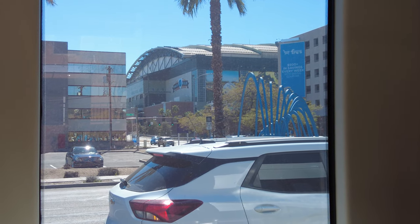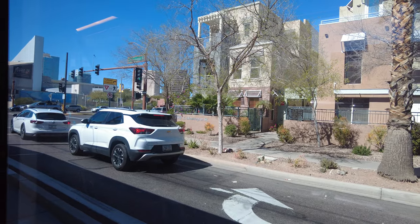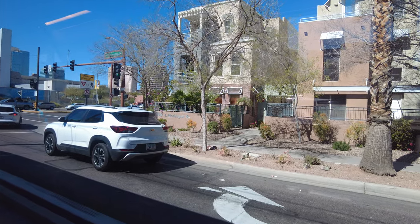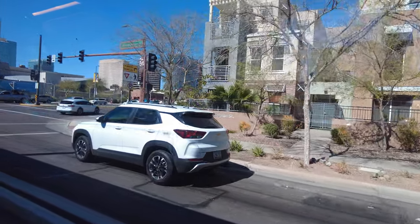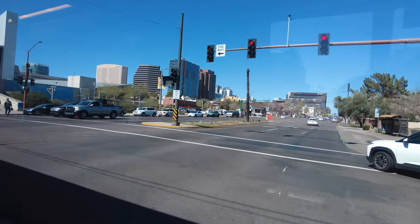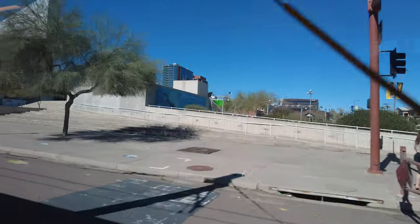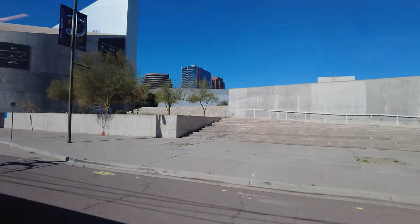See over there a peek at Chase Field. There you go. See, that's pretty much where I would say like the start of downtown.